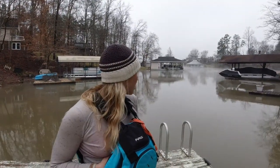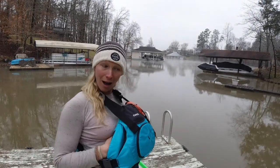Oh, it's starting to rain. So let me put on my dry top and get on the water for my paddle. But that was it. Those are the tips. Yay, inherently buoyant PFD. It's gonna keep me warm while I go out there now.